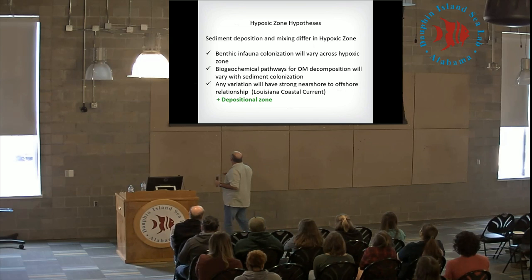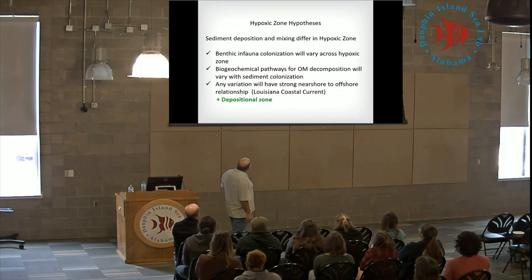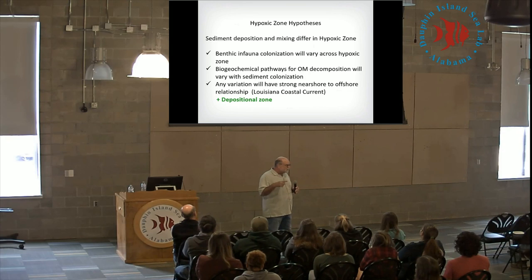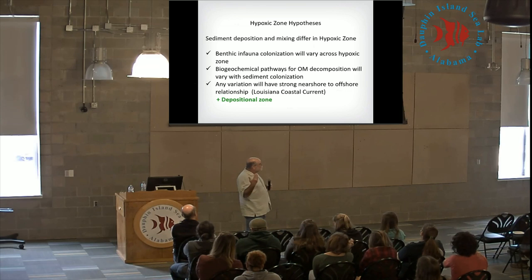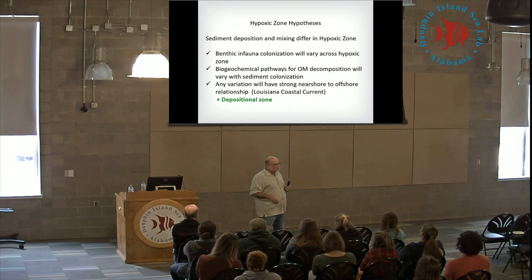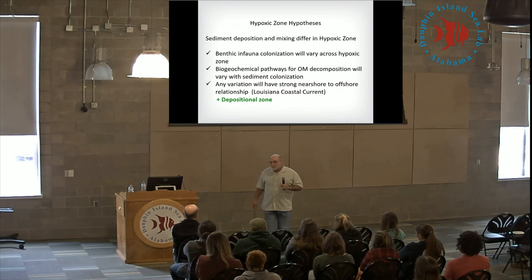All right, so what did we find out? The infauna were different. The biogeochemicals differed. With the infauna and their sediment mixing, the organic matter decomposition has a larger component from oxygen and also the metals. And inshore, no mixing, a lot of sulfate reduction. There's a near shore to offshore relationship in the patterns of electron acceptors, and we were also able to delineate this depositional zone of manganese cycling near the delta.